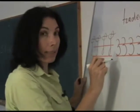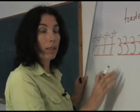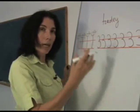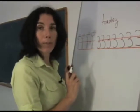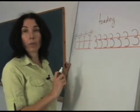The letter Tzadei is the last letter that we have studied in Hebrew that has a final, the last letter. According to its order, it's Kaf, Mem, Nun, Pei, and Tzadei. Tzadei is the last one. Now, we know many other words to write.